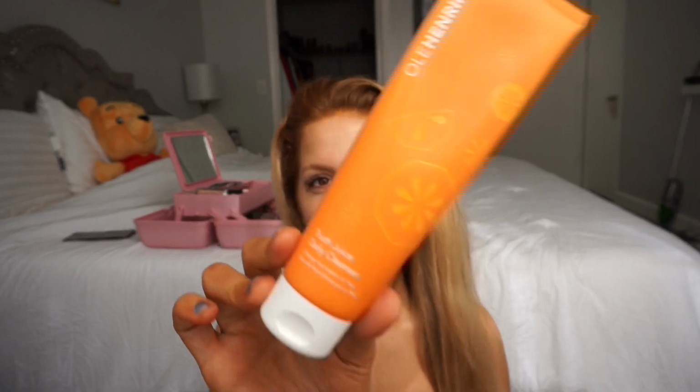So in the shower, when I'm getting ready, I wash my face with this Ole Henriksen Truth Daily Cleanser. This is the orange one, just a squeezy tube, but I love it. It's pretty good. I used to have the foam, but they stopped making it. I don't know what happened, but I love this one. It really brightens my skin tone and just keeps everything fresh. It's not too oily, all that junk.